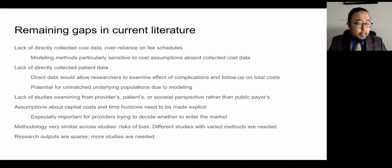And this holds true also for assumptions about capital costs and time horizons. These need to be made explicit and are likely going to be made more explicit once you do directly collect cost data. And this is, again, especially important for providers who are trying to decide whether or not to enter the market at all. The methodology is very similar across all 3 existing studies. This raises risks of systemic bias, so different studies with varied methods are needed. And also just overall, the research outputs are sparse. There are only currently 3 studies and more are needed.